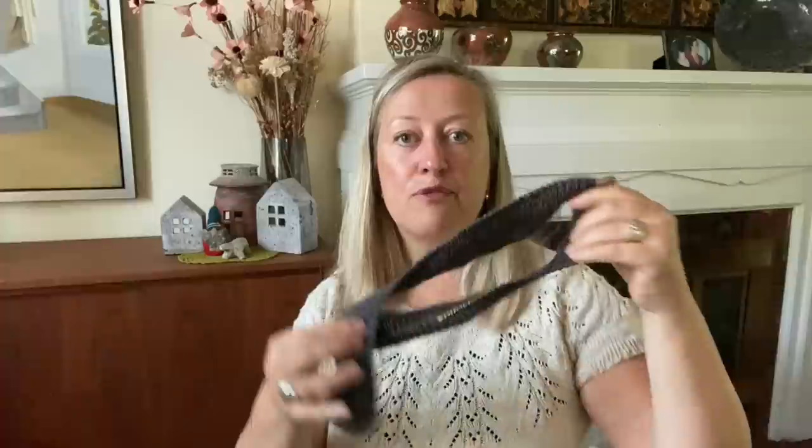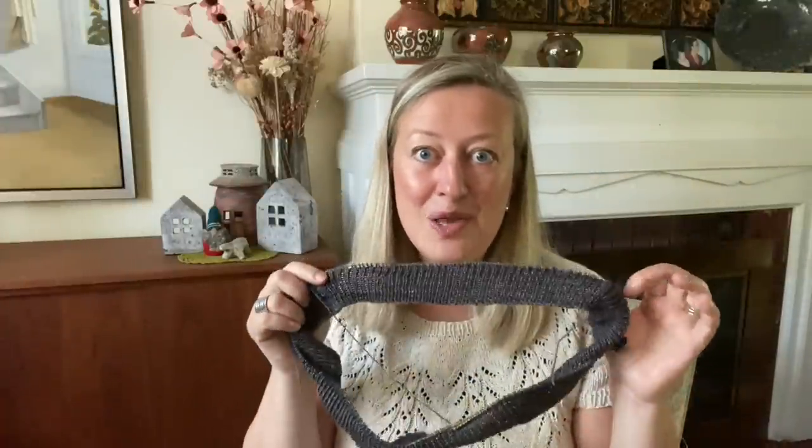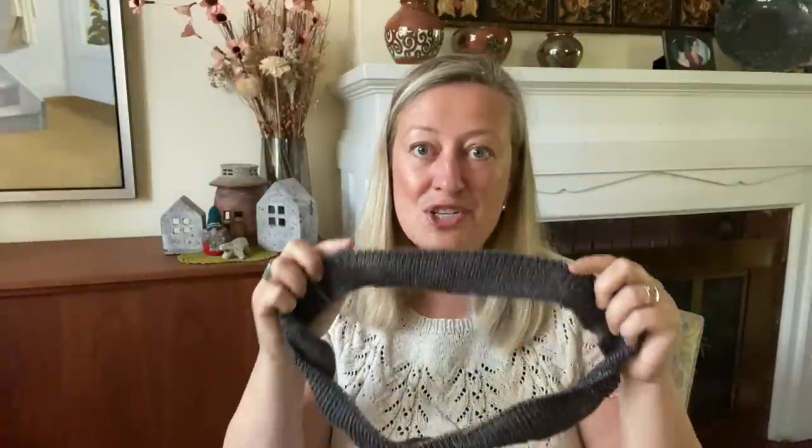So I feel like I've been making this ribbing forever. It's been kind of slow, but I think I'm pretty much done the ribbing and I'm going to move on to the body of the sweater. So that is my first work in progress. The ribbing is being knit on 3 millimeter needles, but I will be moving up to 3.5 millimeter needles. And yeah, I'm really excited about that.